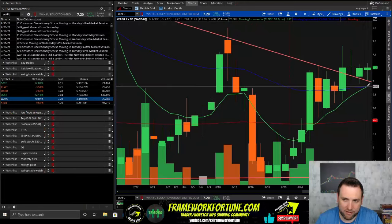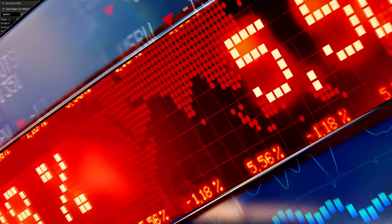WAFU I definitely think is on watch for Monday and Tuesday. You can see where the 10-day has just about crossed the 50-day right there. So if it pushes up at all and breaks over 750, I think we can see WAFU run.